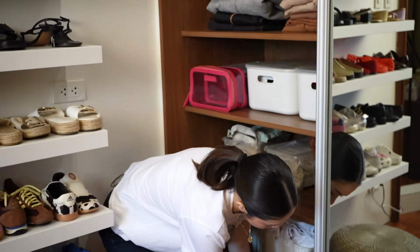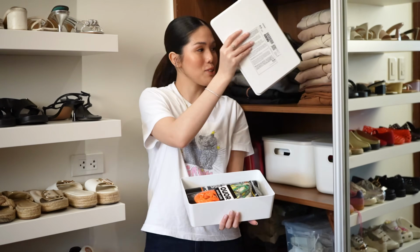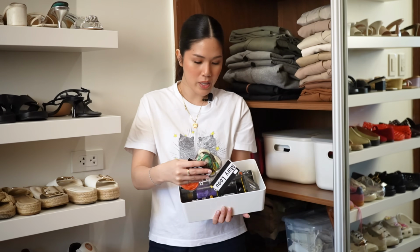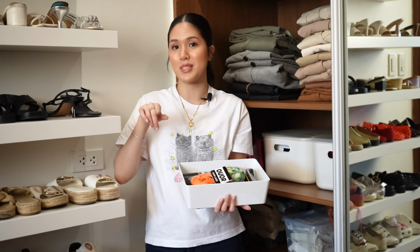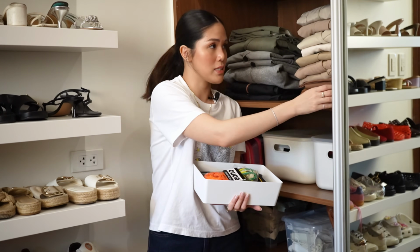And we even have this little thing. These are mga shoe adjacent items. So things like shoe cleaners, shoe protectors, shoelaces. We have all of this here. I actually will go through each of these when I post my shoe collection video. I've decided to film that as well for YouTube. Hopefully it'll be out, and if it's out, I'll place it somewhere here.